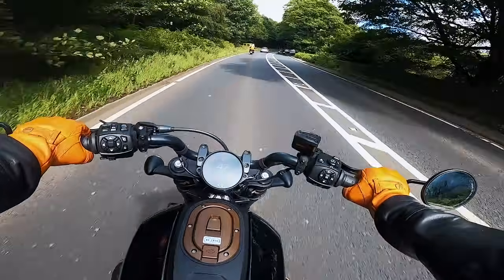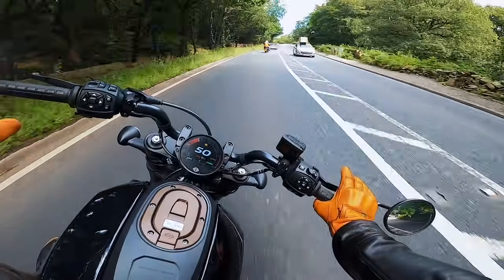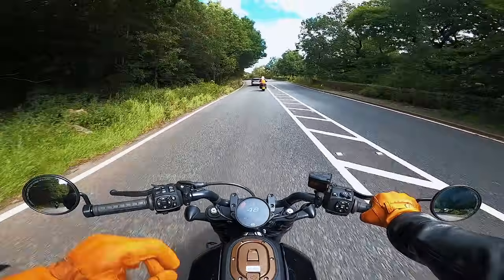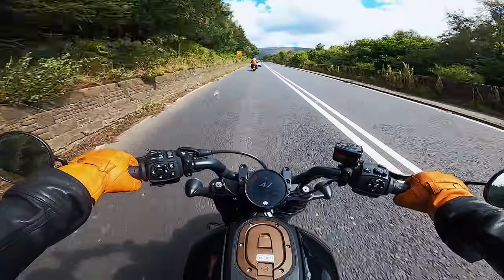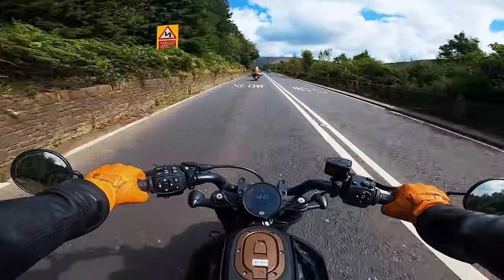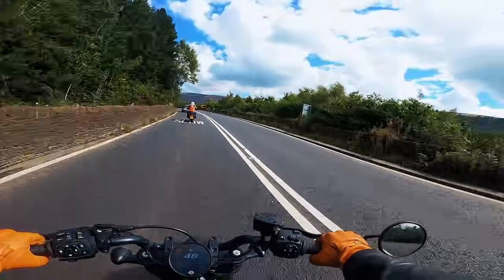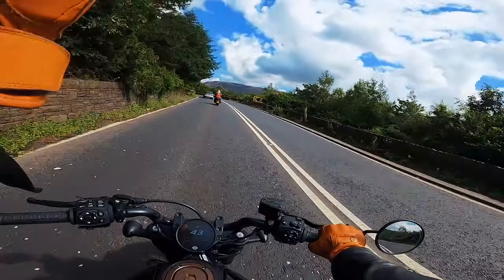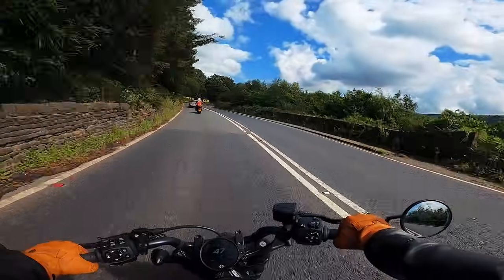Here we are on some of the slower twisties, and dude, this thing, look, single-handed, whips around the bends, absolutely whips around. I feel the engine underneath my butt, and it gets me excited. So what else makes me excited? These views. Welcome, ladies and gentlemen, to the north of England on a sunny day.